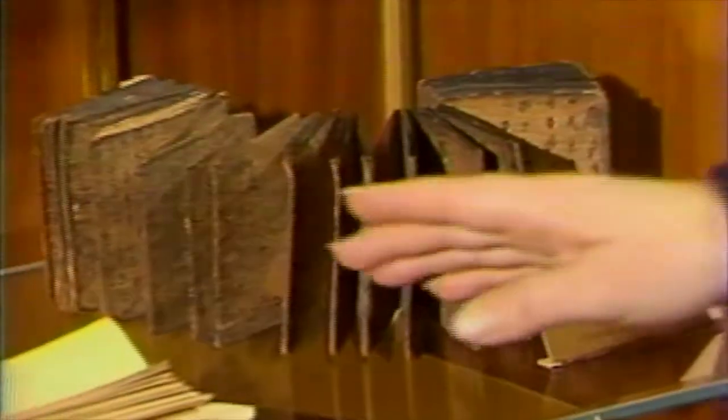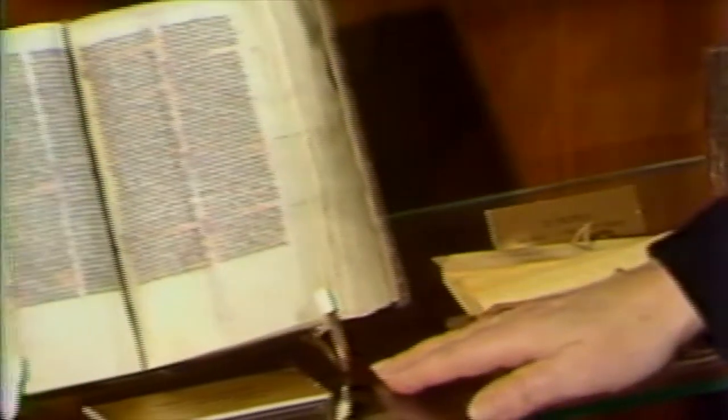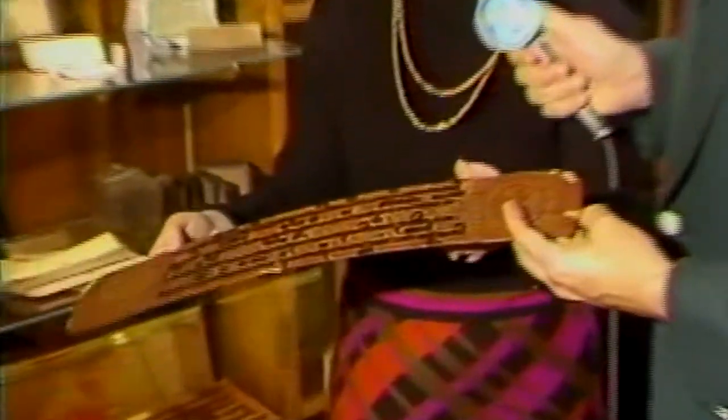Some of the more unusual items in the collection are this bark codex from Sumatra, a bamboo book from India, and then from medieval times we have a Bible handwritten in Latin. This is all handwritten and illuminated in the 13th century. And what is this unusual thing? Well, this is one page from one of the palm leaf books in the collection. Believe it or not, this is a leaf from a palm tree. The pages are cut to uniform size and lacquered and written on.